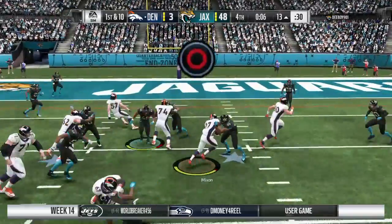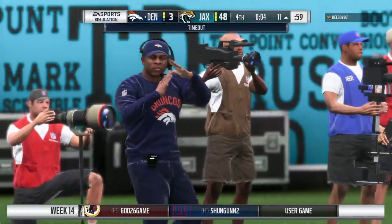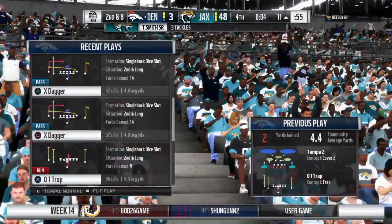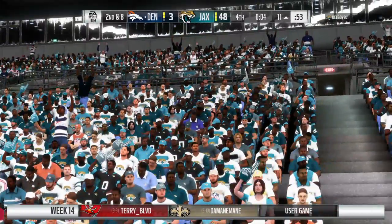They'll run here with Mixon. And he'll be taken down here at about the 11. Now whistles and a timeout called here. Not sure of the point of this, but they'll stop it with 4 seconds to go in the game.